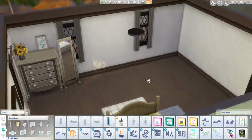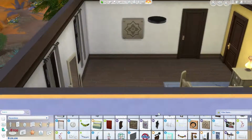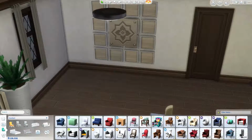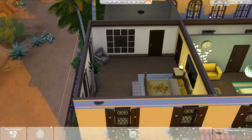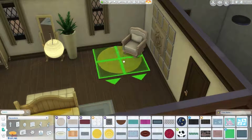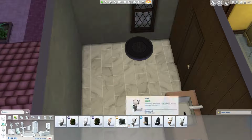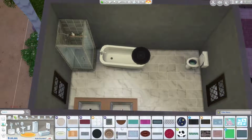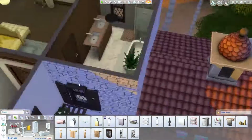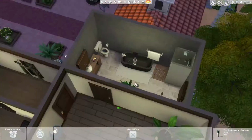So this is in my head a guest bedroom, based around sunflowers, apparently, for some reason. So we have a lot of the sunflower pictures, and then this bed with the sunflower cover, and it's a very simple room, definitely, but I quite like it. It's something that's a little bit different. And then we just finish off this last ensuite bathroom for the guests, and that's all I do in this video, I think.